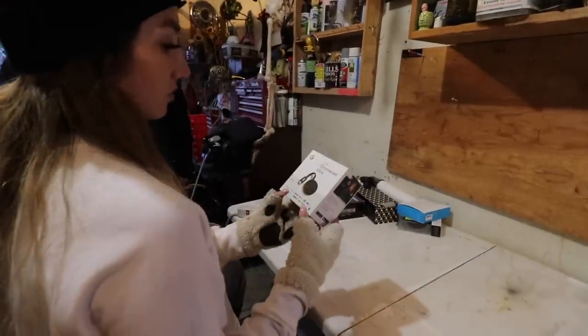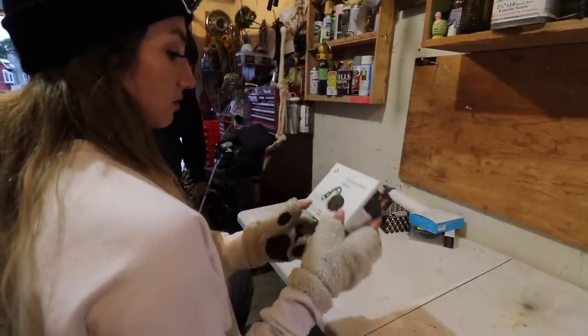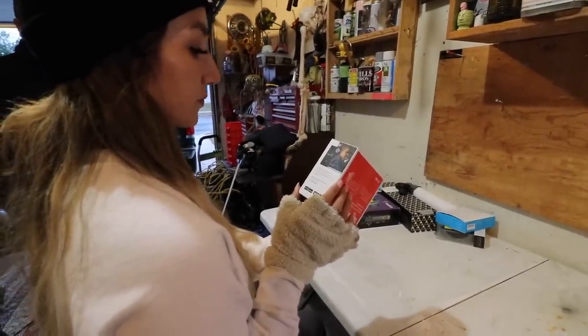Google Chromecast Ultra. Ben used to use that all the time. I don't know what it does. Is it so you can play your phone on the TV? Your phone is connected to Wi-Fi, you can put it on the TV.